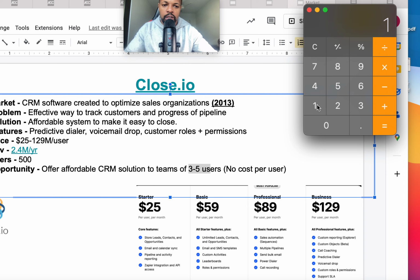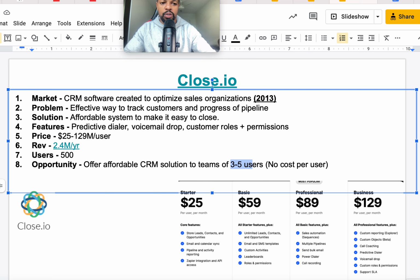So I can say $100 times 12 equals $1,200, and then add $500 a month times 12 equals $6,000. So $6,000 plus $1,200. I can say, look, instead of you paying $12,000, I could charge you $7,500. So I just saved you $5,000. And realistically, I don't even need to charge that $250 per 5 users. I can charge $250 for the whole set.